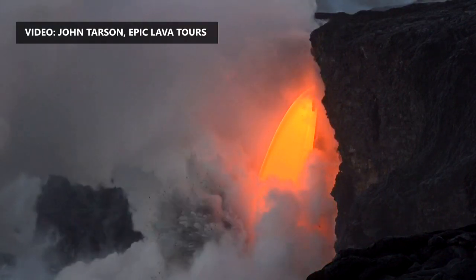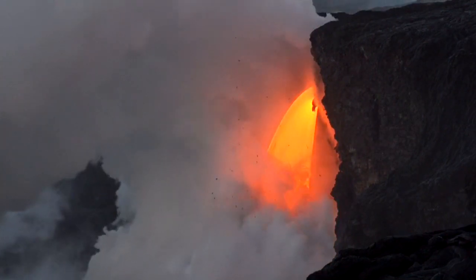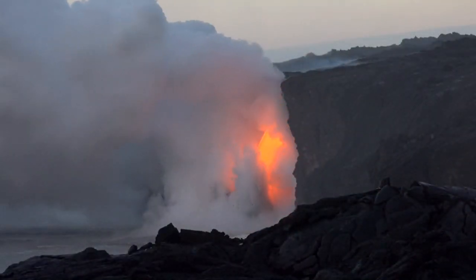There's a number of different hazards. Of course, there are explosions. We're having those right now. There's actually material from these explosions being thrown back onto the sea cliff. And of course, there's the possibility of collapse.